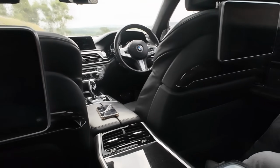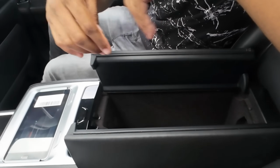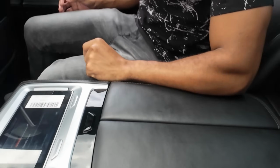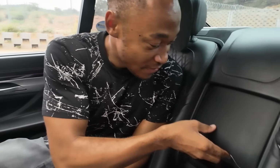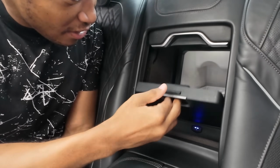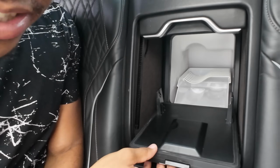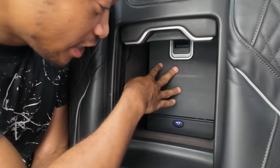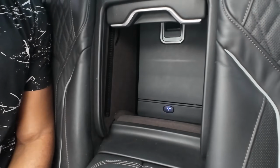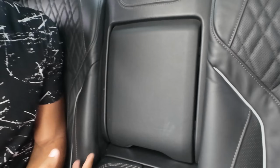And yeah, there is the storage area right here, which is very, very deep. And for your beverages, there is a fridge. There's a door for it right there. You can pull on this, and in there we have a fridge where you can have some champagne or whatever you feel like. Is it also heated? No, it's only cooled, so it's only a fridge. Look at that, pure opulence.